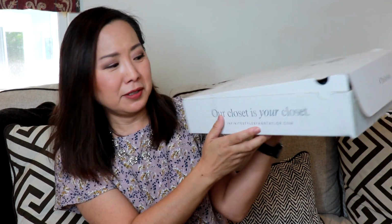Here is the box, and it's very similar to the other services. This one says, "Our closet is your closet," and it says infinitestylebyantaylor.com. Okay, and here's what the box looks like inside, and it has like a mustardy yellow interior. The Infinite Loft one is pink, and you have some information about the service. Here it is.